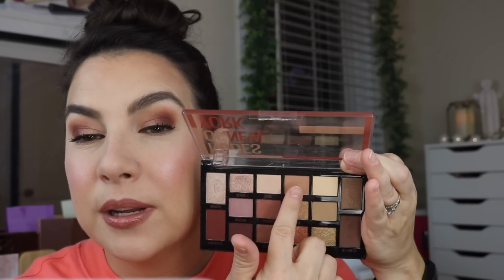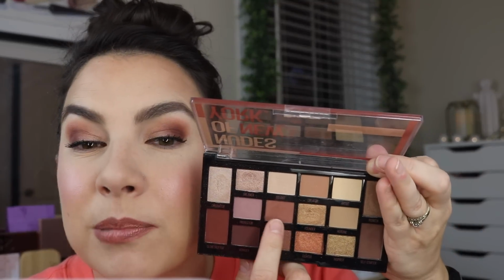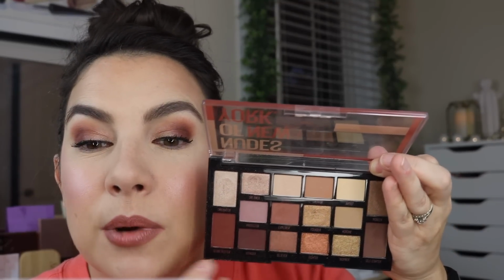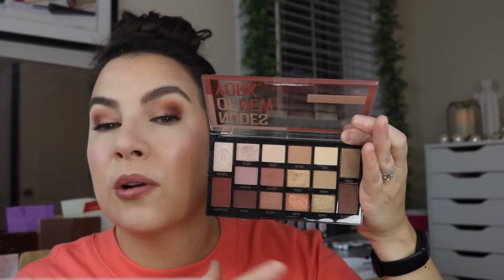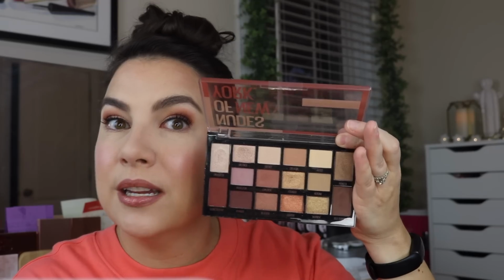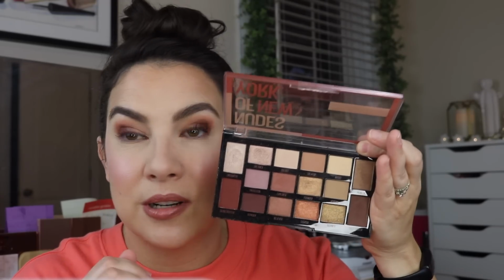I'm wearing this palette today. I've got on Creator in my crease and a little bit of Explorer sort of blended up above the crease. That's kind of a dusty rose. I've got Globetrotter, this maroon, in my outer corner. I put Dreamer on my inner lid, and I don't have anything on my lower lash line today. But we can go warmer, we can go cooler. There's a great balance of textures in here with the matte and the shimmer, and then of course dark to light. So we're gonna start, everybody here, Nudes of New York.